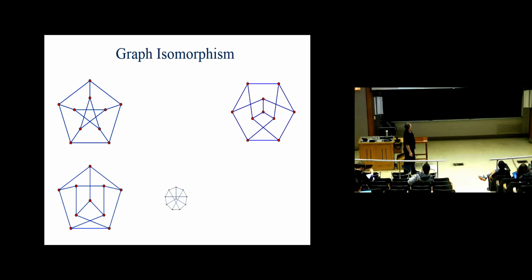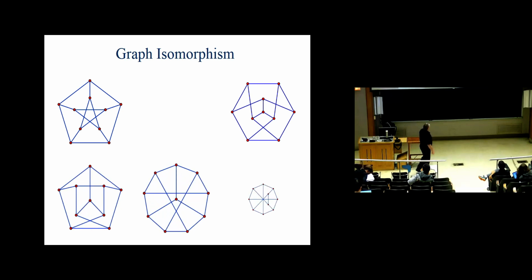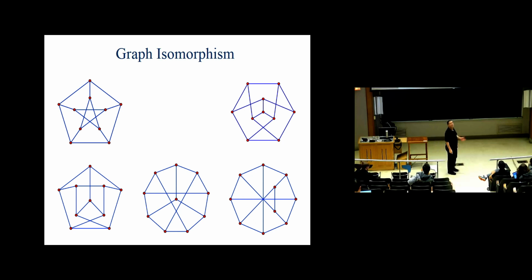How many say any two of these graphs on this slide are isomorphic to one another? Any two of the five? Can you pick an isomorphism between any two of the five and say two of them are the same as each other, at least two? Maybe more, but at least two. How many say yeah? Again, you see it's hard to tell. But let me show you an animation.